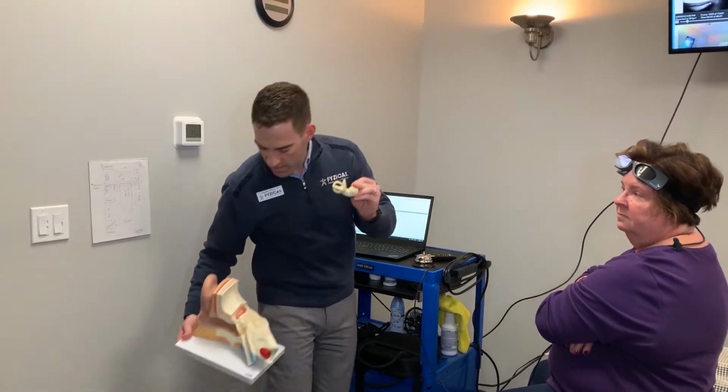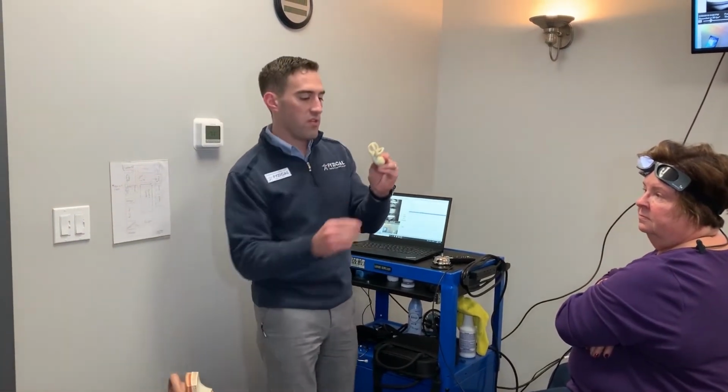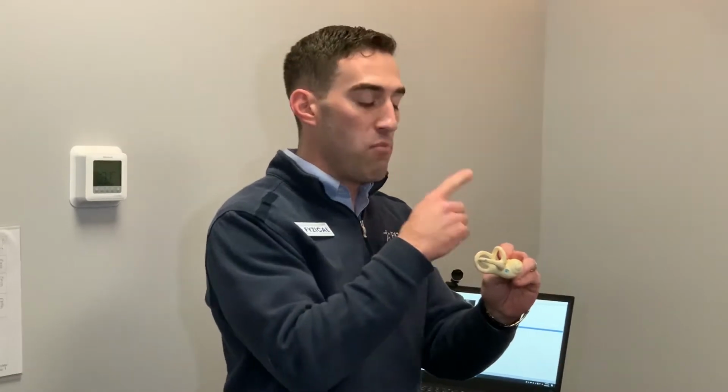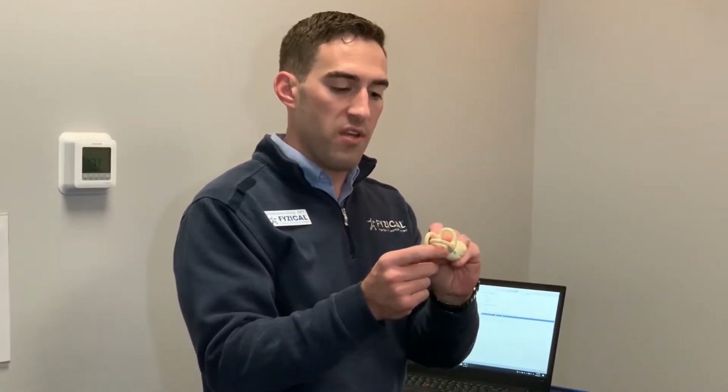What happens is you have little crystals that come loose out of this part here, and they can go into any one of these three canals. And what the goggles do, based on how her eye moves, is tell us which canal the debris is in, the crystals. And then knowing which canal it's in, it helps us to do a certain maneuver to get the crystals out of that canal back where they belong, so she'll no longer have the vertigo or the dizziness.